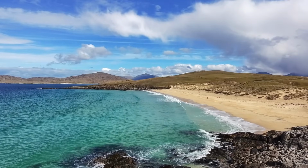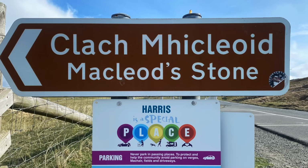So what is better than a stunning beach like this, I may hear you say? Well, a stunning beach with a Neolithic stone on a hill behind it. Jackie is absolutely delighted. We are going to go and see the MacLeod stone, which is around about 4,500 years old. It's meant to be the last stone of a stone circle that was left here. And interestingly, it was renamed in the 13th century after a really famous clan chief, not surprisingly, the MacLeods.